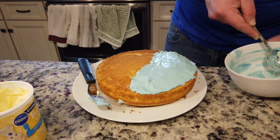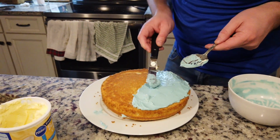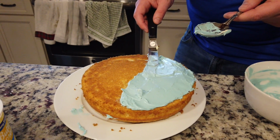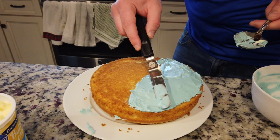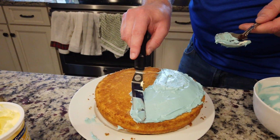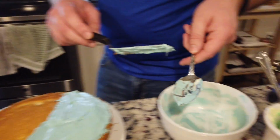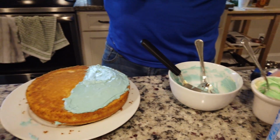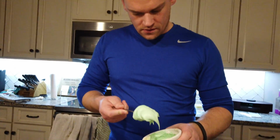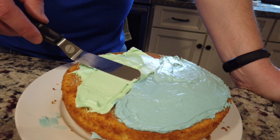He's got blue so far. Doing a great job. Not sure what he's doing, but I'm sure it's gonna be great, but not as good as mine. It's a gender reveal cake. What'd you say? I said it was a gender reveal cake. Oh, so then why else did you pick green? I don't know, maybe it's part alien. The colors are pretty. I thought so too.